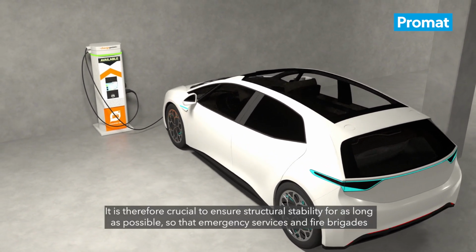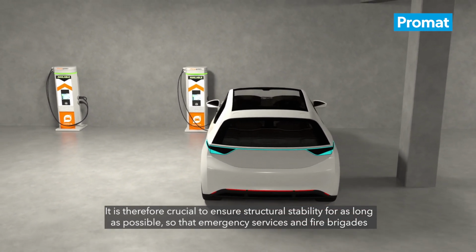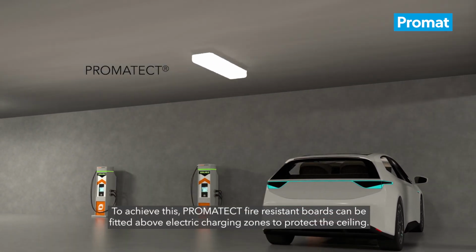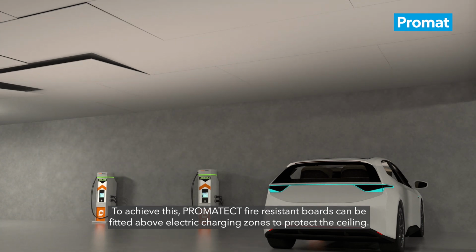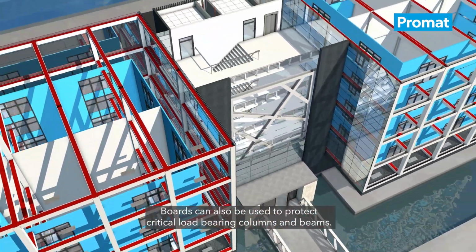It is therefore crucial to ensure structural stability for as long as possible so that emergency services and fire brigades can evacuate people from the building safely and can combat the fire. To achieve this, Promatect fire-resistant boards can be fitted above electric charging zones to protect the ceiling. Boards can also be used to protect critical load-bearing columns and beams.